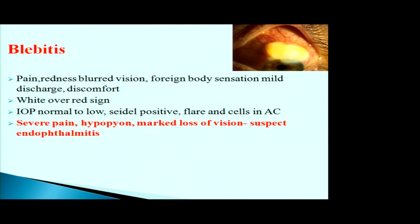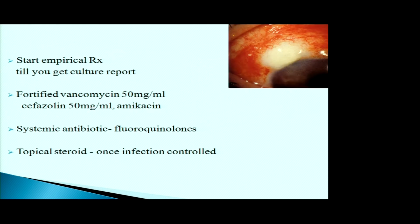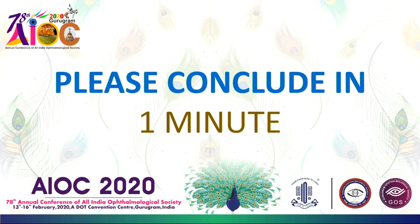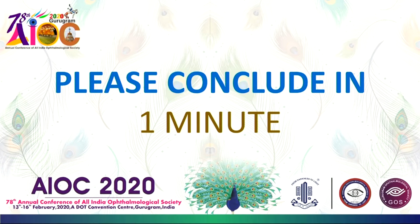Blebitis. In blebitis, the patient may have severe pain or hypopyon. If there is a hypopyon or marked loss of vision, you must suspect endophthalmitis in this type of patient. The risk factors are an inferiorly located bleb, mitomycin C use, blepharitis, contact lens use, and an immunocompromised state. Start empirical treatment until the culture reports come. For endophthalmitis, you can give an intravitreal injection and treat accordingly.